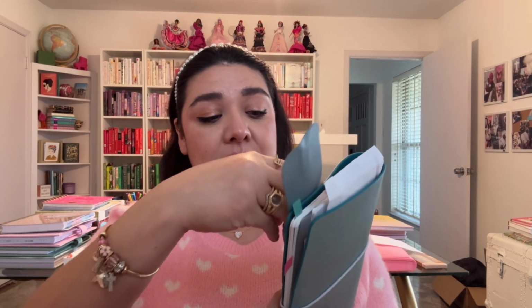My most successful, or the prettiest one to me, is this one right here. The cover is by Erin Condren. You can see a little thing there. And then I have pins. I'm going to go ahead and take out these because I want to use them for different things now.